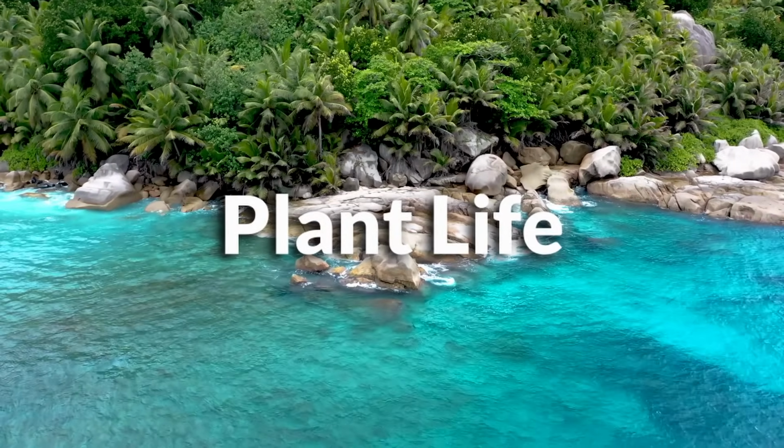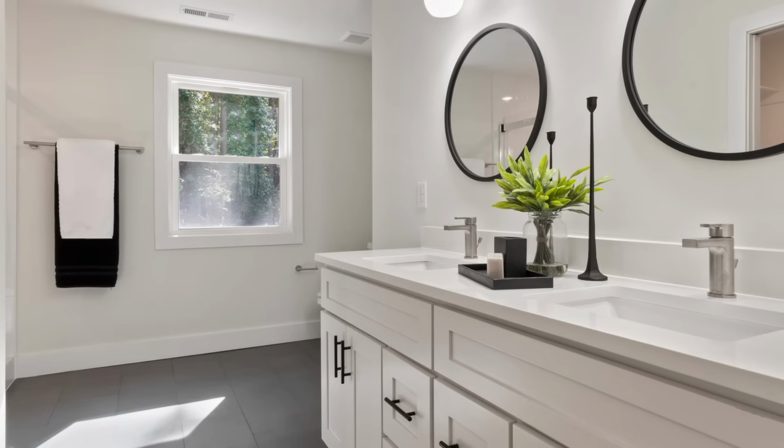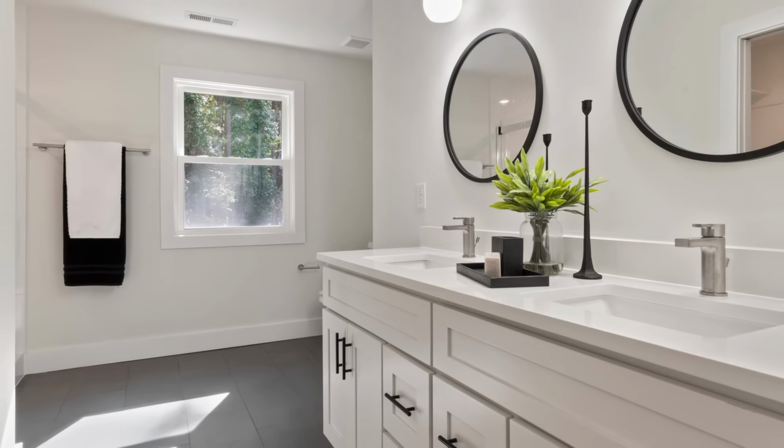Another fun bathroom design trend to look forward to is plant life. Turning your bathroom into your own tropical oasis. Whenever you can implement real plant life in your space, I say go for it. What's great about plants is you really don't have to think about what shade of green they are and what undertones are in the leaves. Plant life always looks good. It's a great way to add color and life to a space.